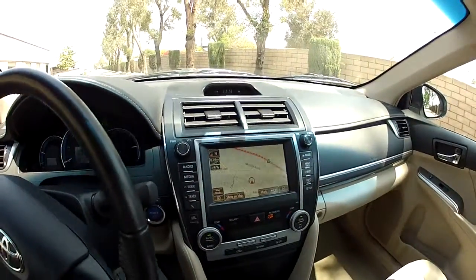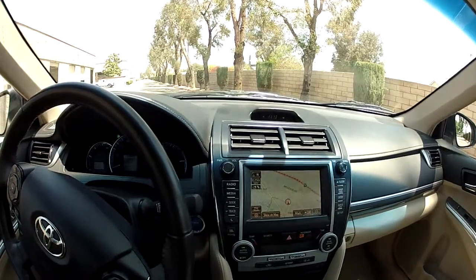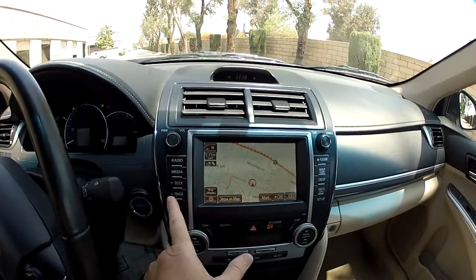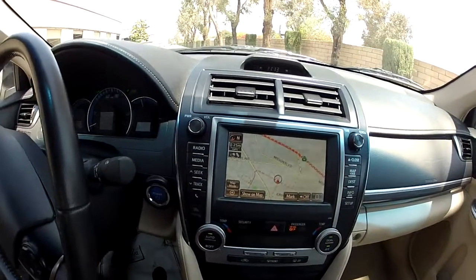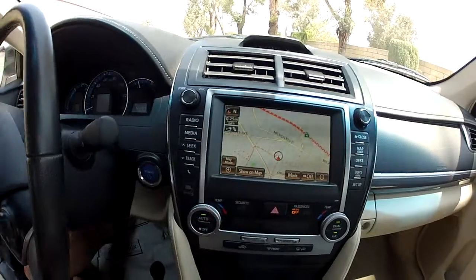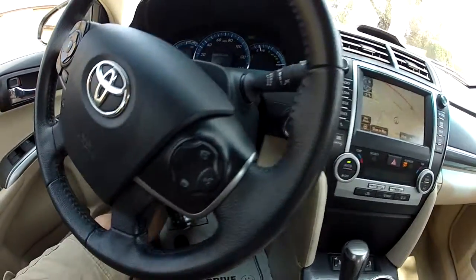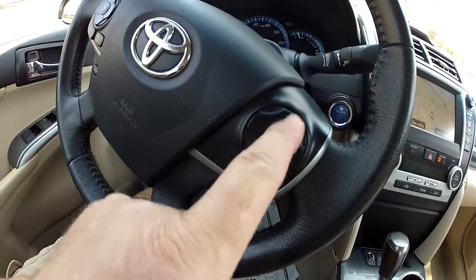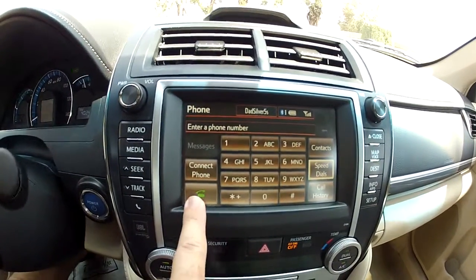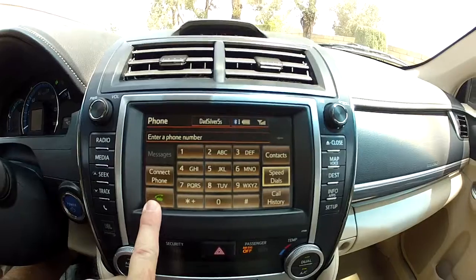You can look and look and look, but it's very difficult to find them with a premium sound system. It makes a big difference. It's a lot easier just to hit the button on the side of the radio that you need. It is a touchscreen, and it does support Bluetooth. So, for example, phones coming in, you can press the button on the steering wheel, and you can answer calls. You've got a green button right here to answer a call.